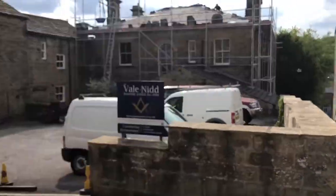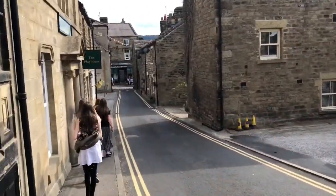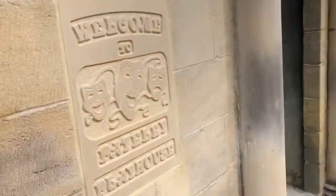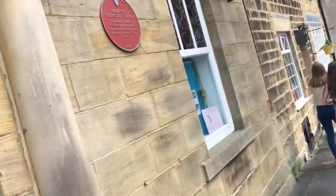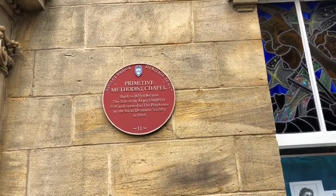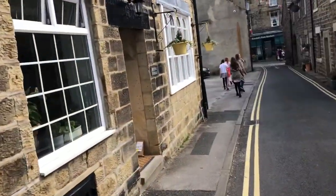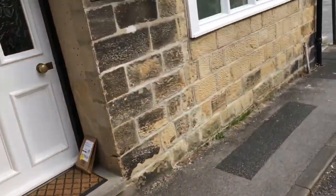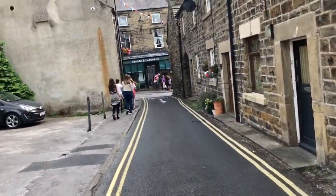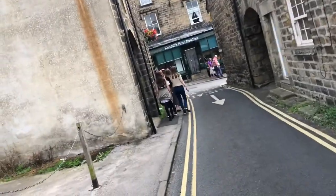So the Freemasons is getting the roof redone there. I think we're walking towards the High Street, which goes right up the steep hill here. Pateley Playhouse, originally Salvation Army Citadel. Playhouse from 1968. Hunter's Cottage, somebody's got a parcel. The courtyards. Some butchers there. And so this is the High Street with the bunting on, coming out part way up.